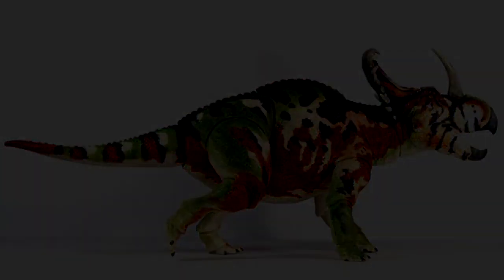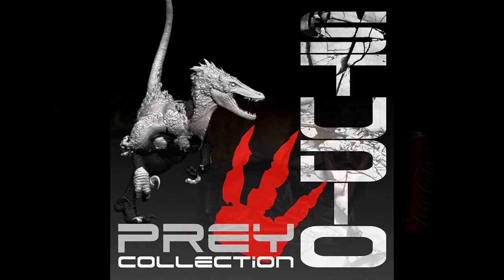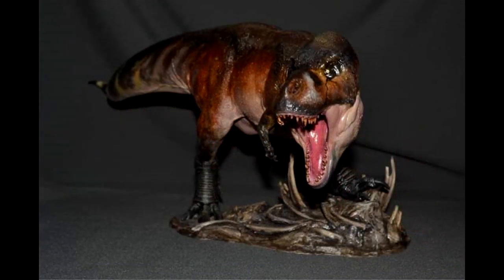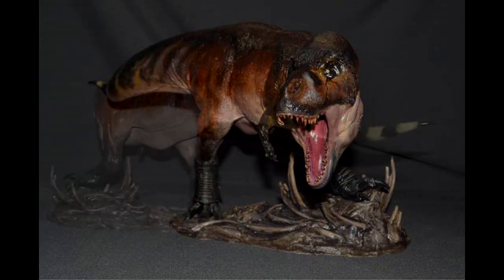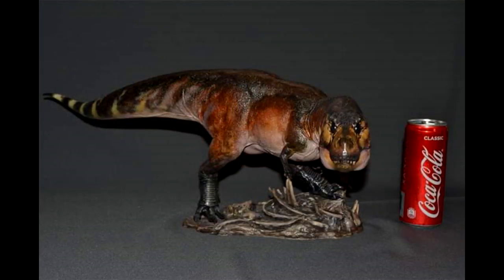And I wanted to take a minute and show you guys these images of the finished and fully painted Tyrannosaurus Rex kit from Prey Collection Studio, because I feel like so many people are just kind of sleeping on this kit, and it really is an absolute work of art. It really is one of the coolest looking Tyrannosaurus Rex resin kits that I've ever seen, and I think that more people definitely should take interest in this and maybe pick it up, because without question it has the potential to be one heck of a head turner if you order one and paint it up yourself.